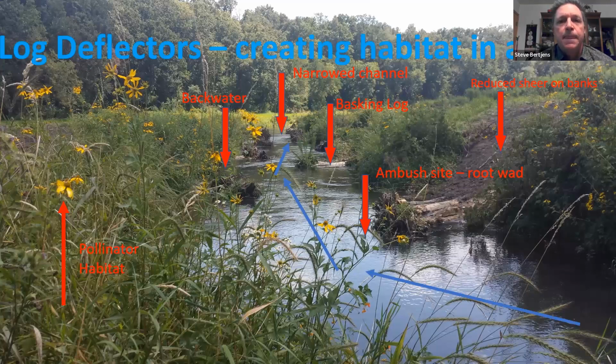Their restoration, I think, was done in the 80s. So what we had, and this is fairly typical in a lot of areas, was a big continuous run, and there really wasn't any habitat in that run. It was shallow, with very little woody debris to provide any kind of ambush area for trout.